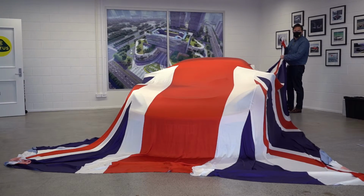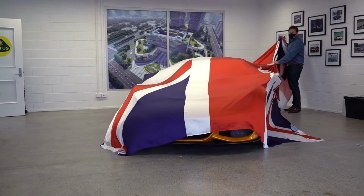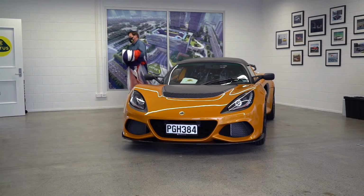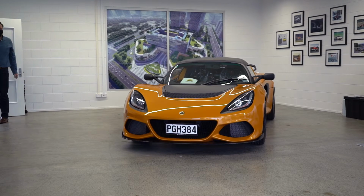Okay, this is the new car. Alright, 3, 2, 1, let's go. Wow. Woo, look at that. So shiny, Chris. Oh wow, that looks awesome. Wow, that's a new car. That is a new car, it is.